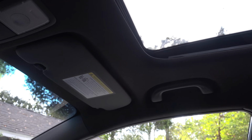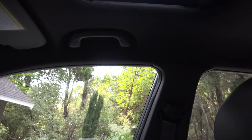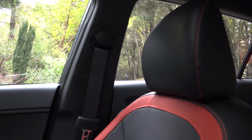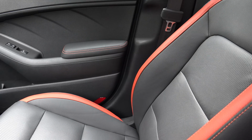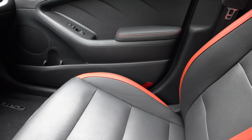As we look around the interior, keep in mind that we are in the SX trim, so we have a power moonroof up there, height adjustable seat belts for the driver and the front passenger, 2-way adjustable headrests, and this 2-tone red and black leather interior. Because the SX trim is the sportier trim, we have slightly more aggressive side and bottom seat bolstering than we find in the regular Forte.